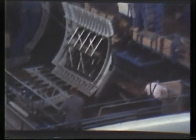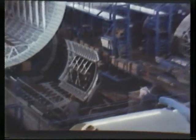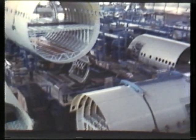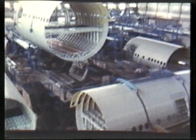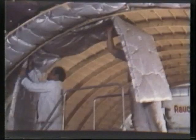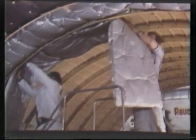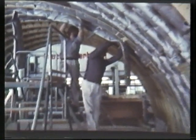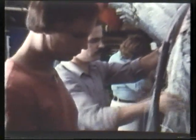The body sections represent a major contribution from the West German side, which is entrusted with 37% of the total production program. The flat quilted insulation mats cladding the sections serve a dual purpose. They insulate against the minus 50 degrees substratospheric temperature and also against noise. The plane in the next bay is closer to completion. Kilometers of cable looms are being installed. This is a job for highly skilled hands.